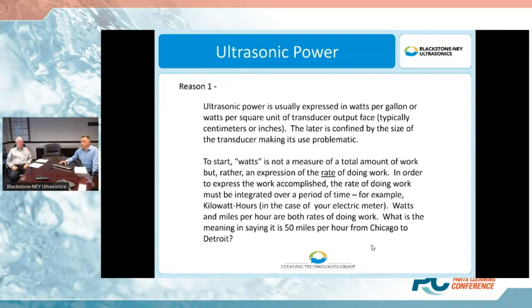Okay, and I want to get on the watts bit just a little bit. Go ahead, John. Watts is a rate of doing work. It's not a measure of doing work. In order to express the work accomplished, the rate of doing work must be integrated over a period of time. For example, kilowatt hours, in the case of your electric meter, you may use 1,000 watts when you're running your hair dryer, but you're only using 2 watts when you're running your nice little LED nightlight bulb. So the two are different. The total that you're going to have depends upon how many watts you use and for how much time you use it. My best example is watts and miles per hour are like the same thing. They're both rates of doing work. And what is the meaning of saying it's 50 miles per hour from Chicago to Detroit? What does that tell you? Never could figure that out. Very hot button issue for John.